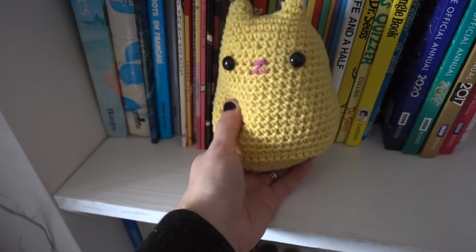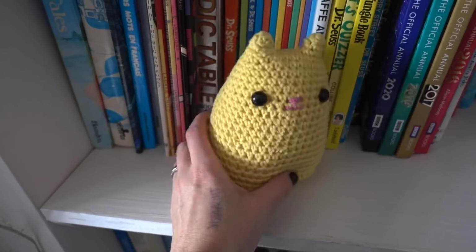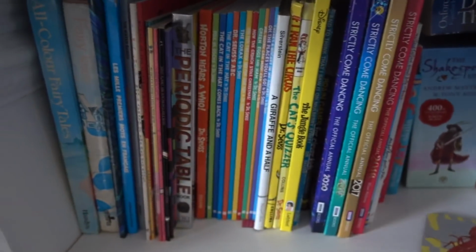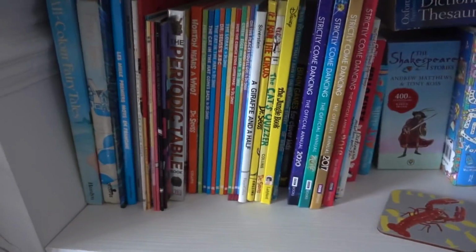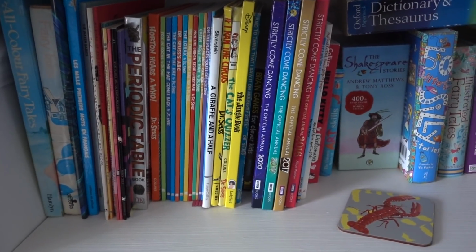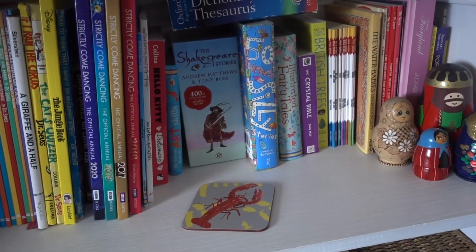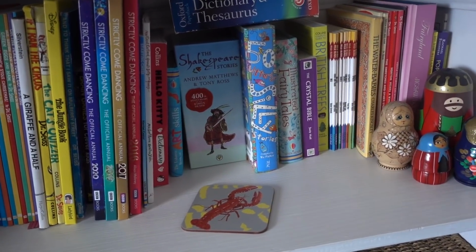I made this way too big and with the wrong size hook, but it's very squidgy and very funny, and the girls love it. This is kind of the girls' shelves now. I always liked to have a bookshelf when the girls were much younger, where they could just come and pull off a book and read it and not have to reach high up or ask for books.